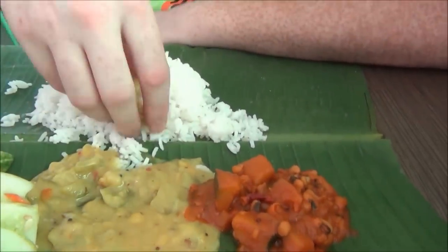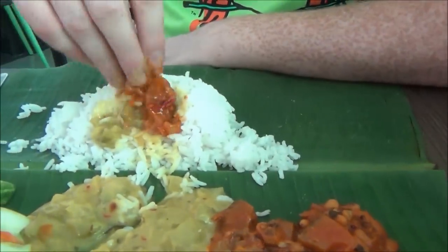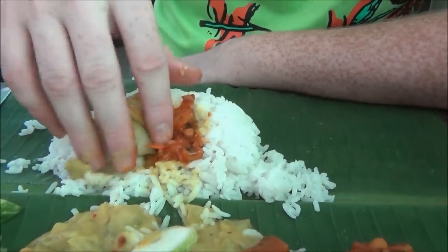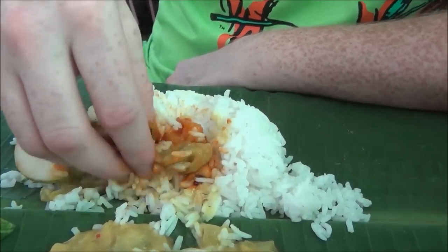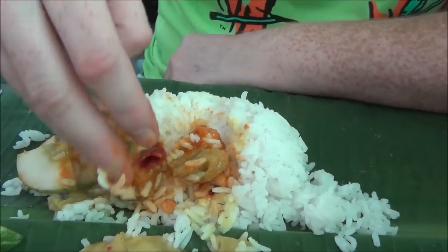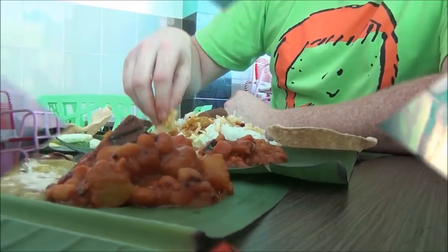However, someone has to hold the camera, so I'm going to be using cutlery, and Sam will demonstrate how it's done the proper way. All right, boy, dig in. Get them fingers dirty. We mix it around here. Ooh. That's awesome stuff.